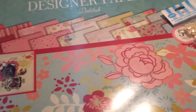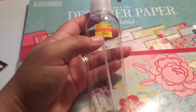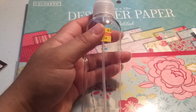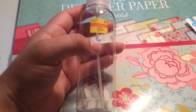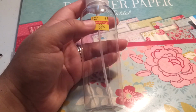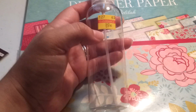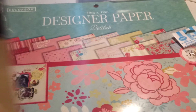And from Hobby Lobby, I picked up this spray bottle because I do make my own glimmer mists. And I normally pick up spray bottles from the dollar store. It's a pack, but it has the one spray bottle and then the different bottles for like lotions and whatever. And so I figured for 89 cents I'd try. I only got the one because I don't know how it'll spray, so we'll see. And hopefully if I do like it, I can find some more when I go back.